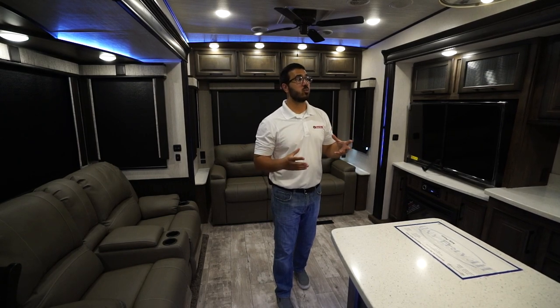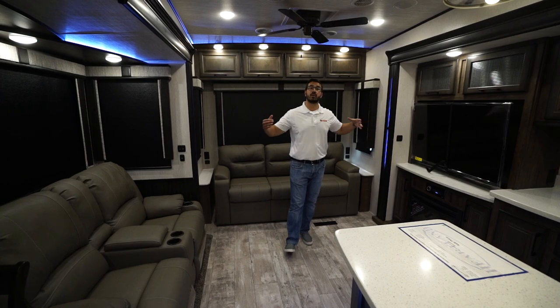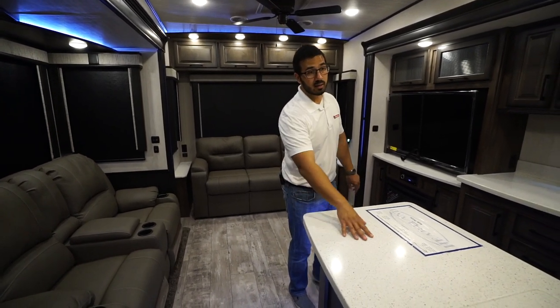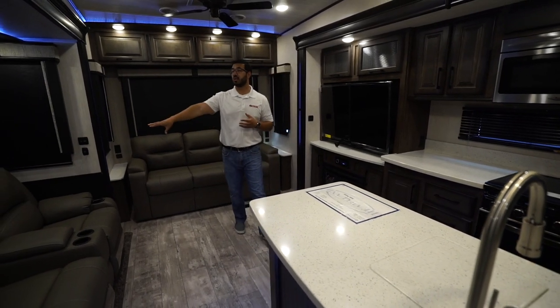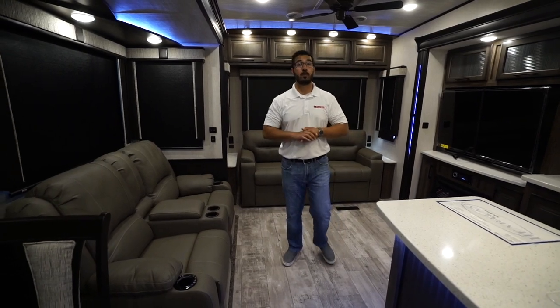One of the things you will notice right away though is this rear living floor plan has dual opposing slides helping to open up this main living area, which also allows to have the island right here in the center of the kitchen, and it is a very large island as well, and it gives you the theater seating directly across from the TV with a sofa in the back.